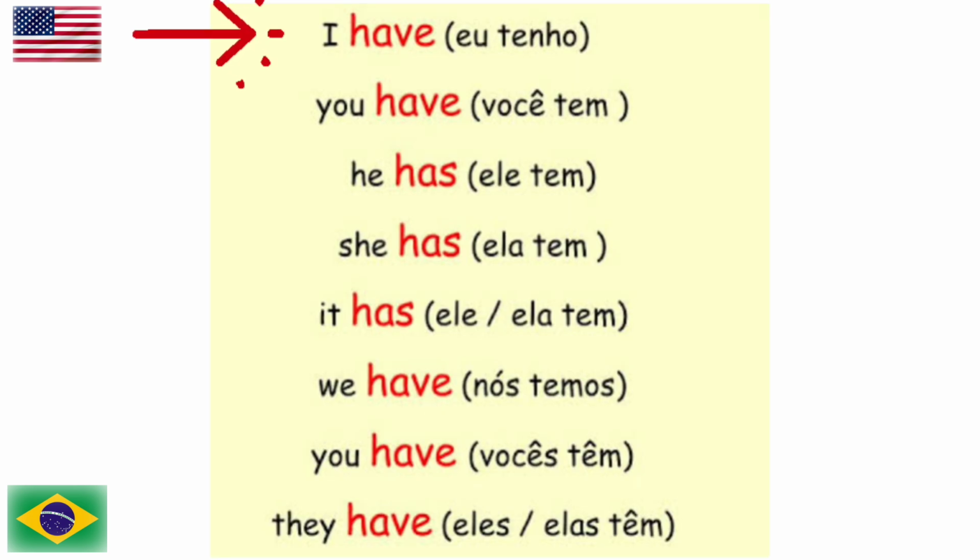Antes de praticarmos as frases, vamos entender como funciona o verbo. A conjugação do verbo to have. I have. Eu tenho. You have. Você tem. He has. Ele tem. She has. Ela tem. It has. Ele ou ela tem. We have. Nós temos. You have. Vocês têm. E they have. Eles, elas têm.